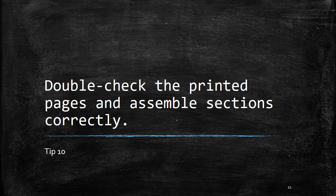Lastly, once the printing is done, don't forget to double-check the printed pages and the collation. Make sure that the sections and pages are assembled correctly before binding it. It is also a good idea to keep a complete printed copy with you. Now you are ready to submit. I hope this helps.